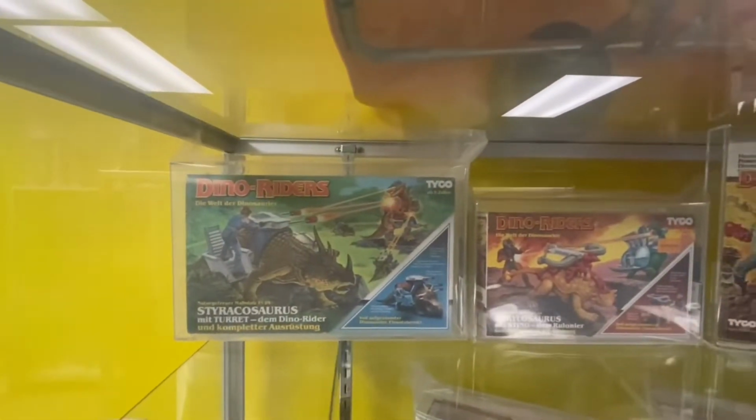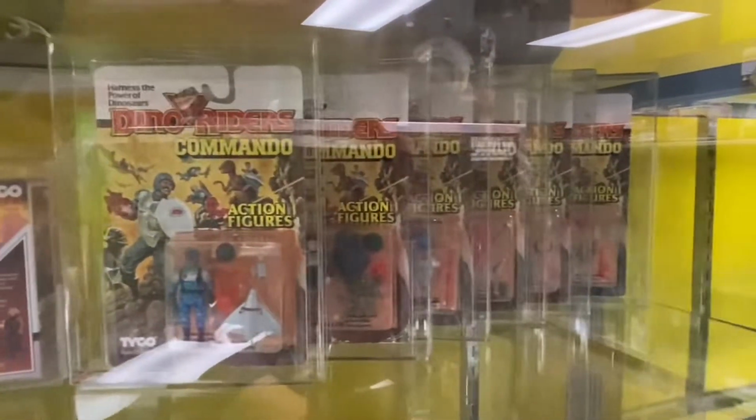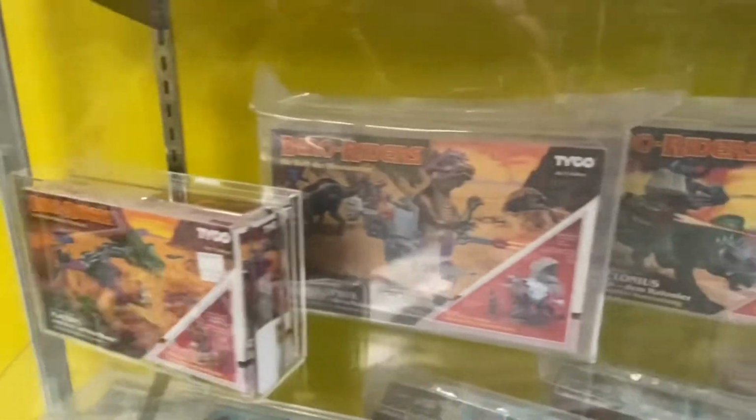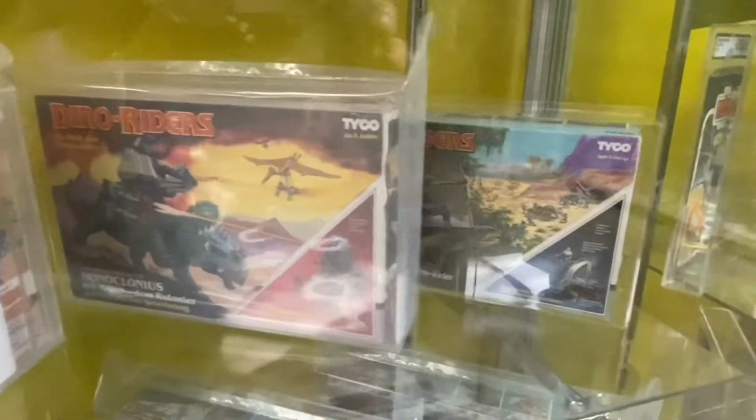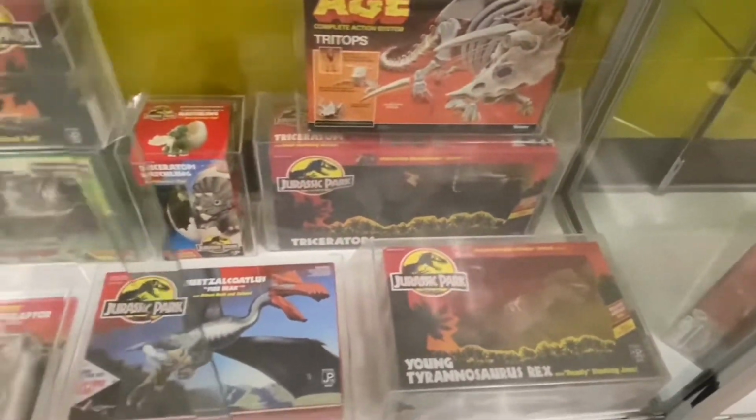Dino Riders. Oh, man. I had 2 VHSs growing up, and I remember watching those all the time. I still remember them. I still have most of these figures. But did you guys collect these? Did you guys have Dino Riders as a kid? I remember the Tyrannosaurus, Stegosaurus, Velociraptor. I don't think I had many people.